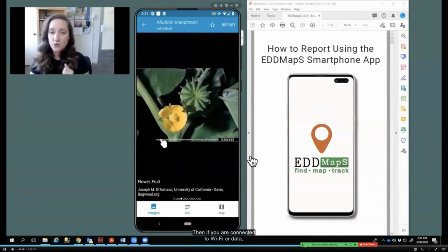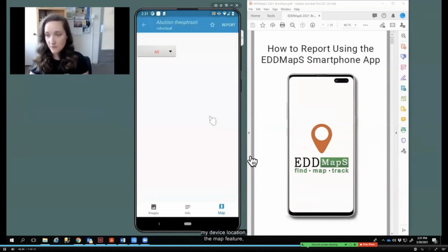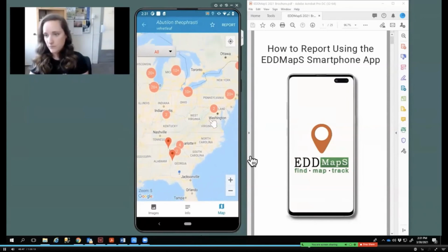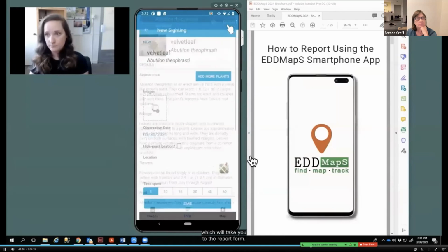And then if you are connected to Wi-Fi or data, you have this map feature icon that you can select. Again, you need to be on your data plan or Wi-Fi. But the map feature, and we'll do the prompts. So yes, I'll let EDDMaps use my device location. The map feature lets you see the up-to-date point distribution maps that we have for that species. And so I've looked at all this, and yes, I think this is the species I've seen. I want to report it. You can easily do that through this section by selecting the report button in the top right side, which will take you to the report form.